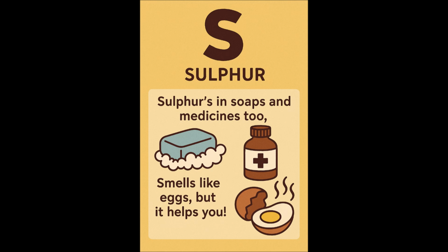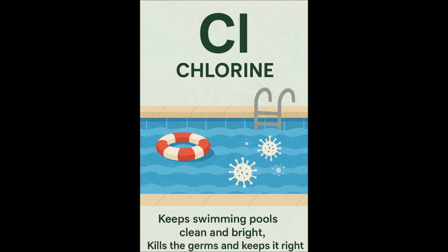Right. Chlorine keeping pools clean. That's a familiar smell, too. Yeah, it's a powerful disinfectant. Kills bacteria, algae. Keeps the water safe for swimming.